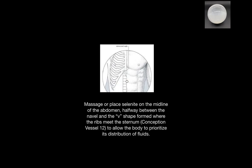You can also massage or place selenite on the midline of the abdomen, halfway between the navel and the V shape formed where the ribs meet the sternum, on the conception vessel 12 point, to allow the body to prioritize its distribution of fluids. This placement can be helpful when you have not decided which way you'd like the fluids to be distributed.